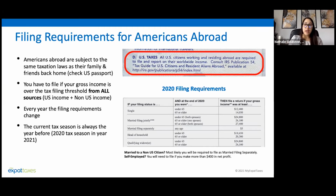As someone in the UK, if you are self-employed in the UK, you're registered as self-employed, you're paying into the social security system in the UK, you shouldn't have to worry about any US self-employment tax because there is a totalization treaty, but you still have to file your US taxes. I think that comes to the next point: you probably have to file US expat taxes if you are working and earning money abroad.